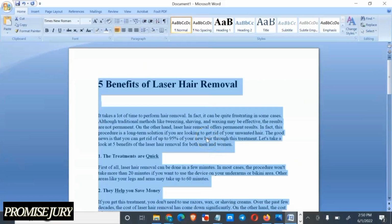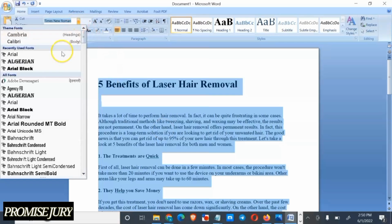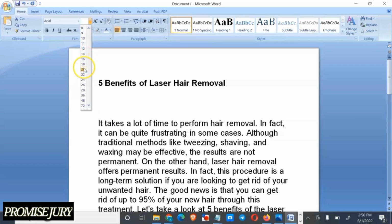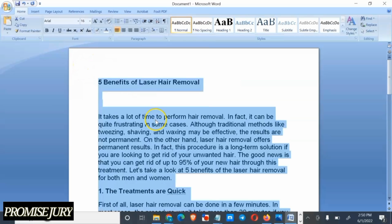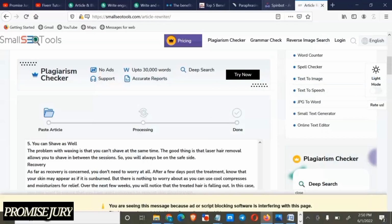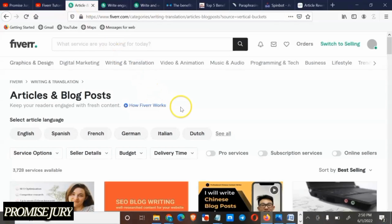Then when you paste them, come to this spot here, highlight all of them, Ctrl A, highlight. Then come to this spot that says area. Choose Arial. The size of this text font should be 16 so that it can be legible. Then you can save it in your doc format. Then when you save it, come to Fiverr again and deliver the service.